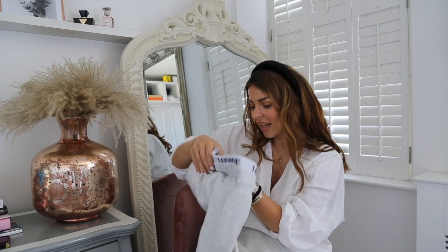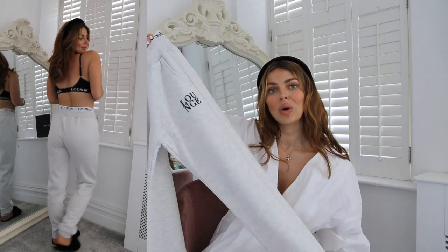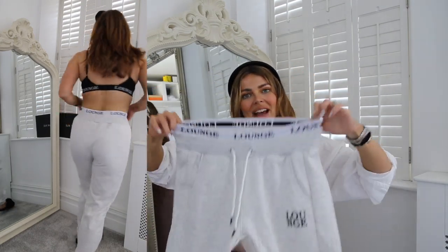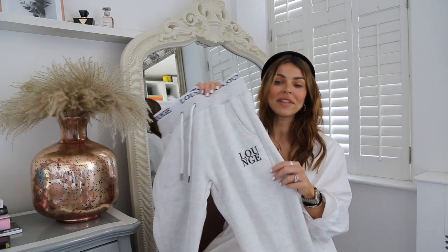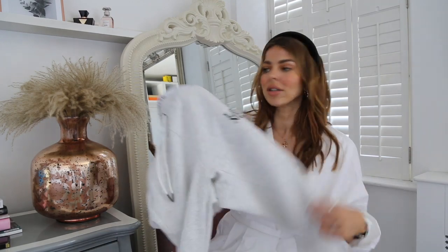I did size up in these. I got a size large because I just think in joggers you always want to be comfy and I wanted them a little bit more baggy, but these are quite a fitted kind of style. But they're so nice, aren't they? I love that they have the little Lounge elasticated branding around the top and the colour on them is so nice. So these are their slim fit joggers. These are £55. The quality on them is insane though. They are so comfortable, so soft. The fit on them is so good and the material is so lovely.